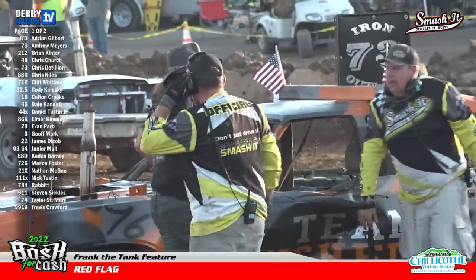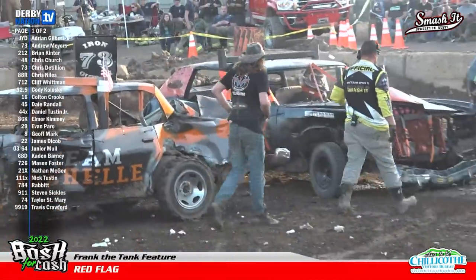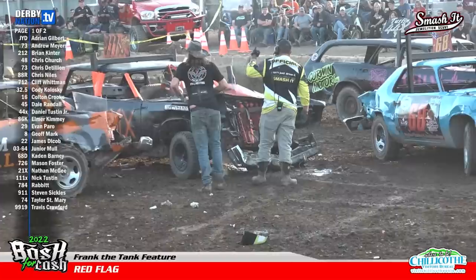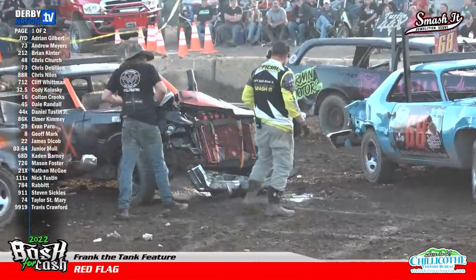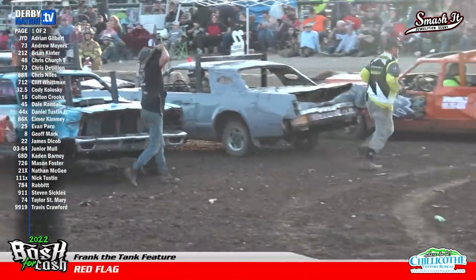Chris running for Team Michelle this event. Normally runs the Iron Outlaw graphics on the side and everything. Yep, I see it on the front bumper on this machine. I don't think that's the frame and everything. Yeah, I don't think that's the only issue.